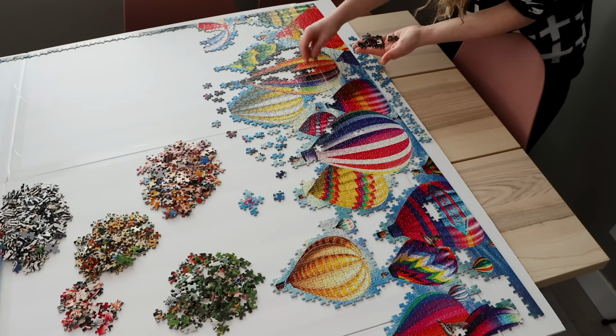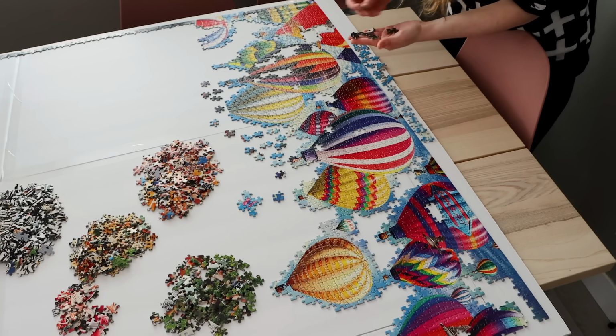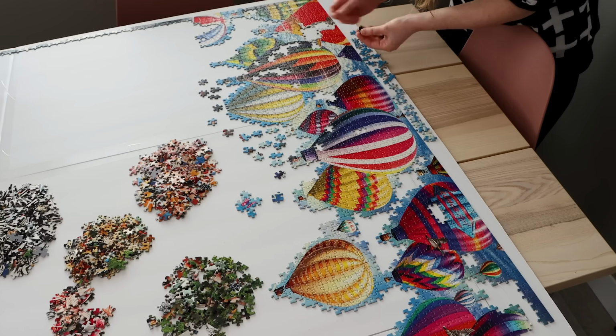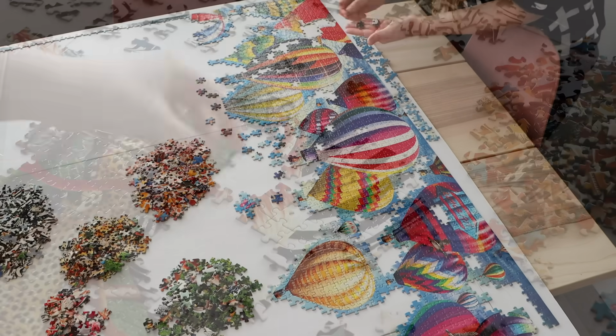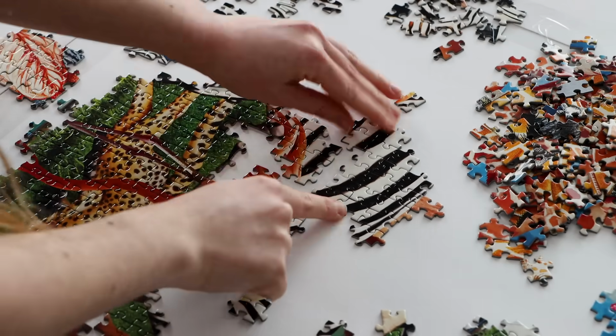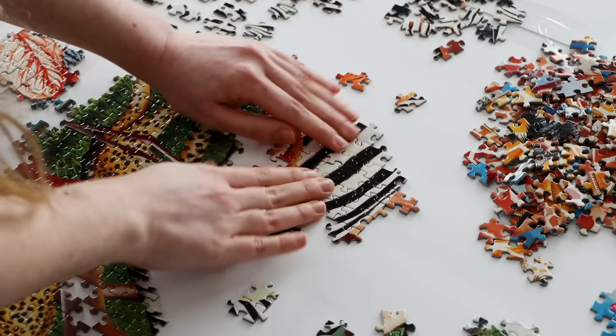And so as you're sorting through these pieces, you just find tons of pieces where you know immediately where they go. And so you're filling in small sections all over the puzzle of pieces that you had just been missing all along. So I put together all of those animals that I sorted out. Each one isn't that large of a section, so they went together really quickly.